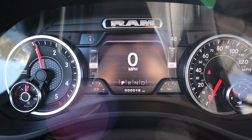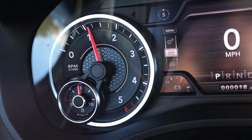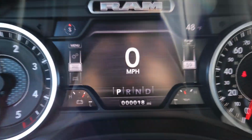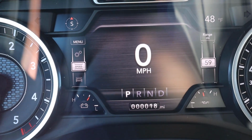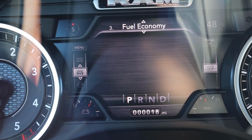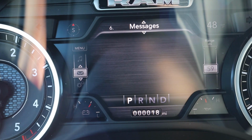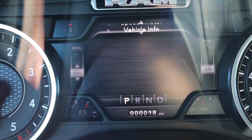Coming into the center stack, we can see the RPMs over here, and the red line's below 5,000 RPMs, and then you got the speed on the other side. Now here in the center, that's that little center screen you can scroll through. Gives you pretty much all the same information that what the Chevy gives you. It's just the actual aesthetic appearance of it, in my opinion, looks a little bit more modern.